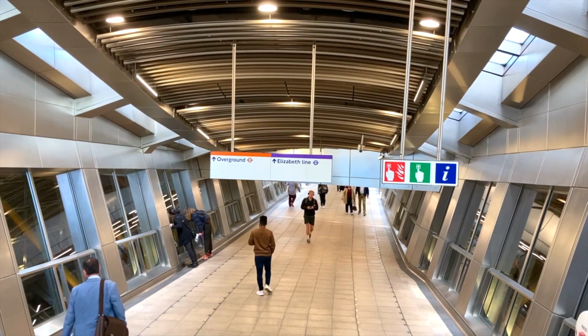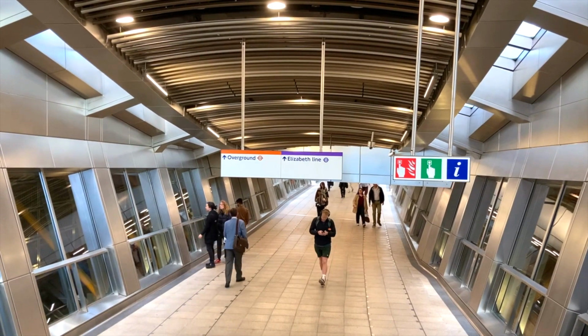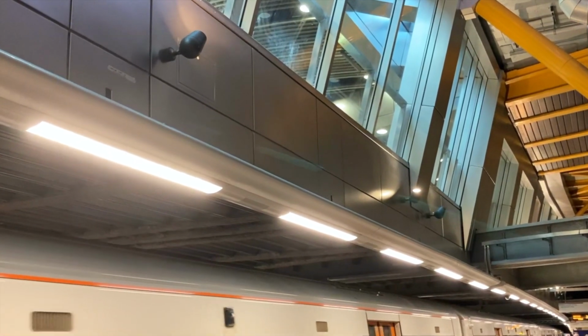Therefore, to provide access to the Elizabeth line, a long bridge has been built over the tracks and platforms within the station. This structure is especially impressive when viewed from the London Overground platforms.